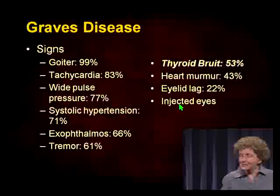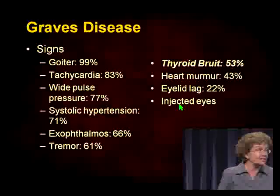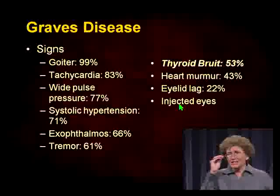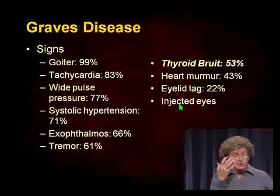Their eye disease tends to be more just injected eyes, like allergic eyes. I've never had to treat their eyes. Adults, a lot of times their eye disease is so severe that they're using steroids or radiation or something, surgery. But kids, it's usually just, you want to make sure that they can close their eyes at night. Because if they can't, they can get really dry eyes, and then they can rub their eyes and get like corneal abrasion. So sometimes you have to use eye drops or something on their eyes just to keep them moist so they don't get corneal abrasions.